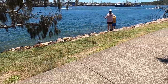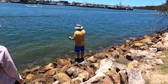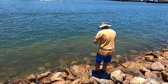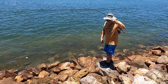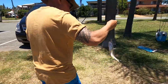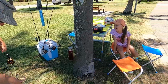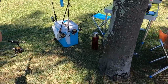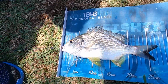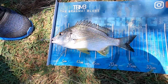All down there. Hello. With my rod again? Yep. Oh, it's a bream. Oh, cool. Wow. That's a good one. Yeah. He got up and took off. Very nice. He's probably, I reckon, a 27. Ooh. Yeah. What do you reckon? Oh, yeah. No, look, he's nearly a 27. Is that what you got, Dad? 27. That's good. Very good.